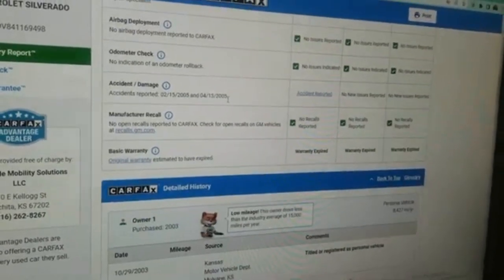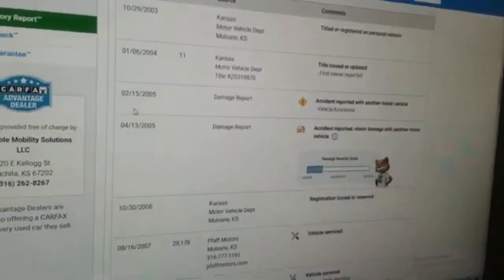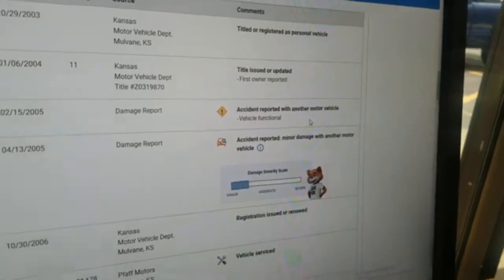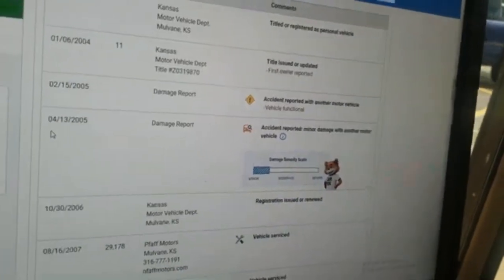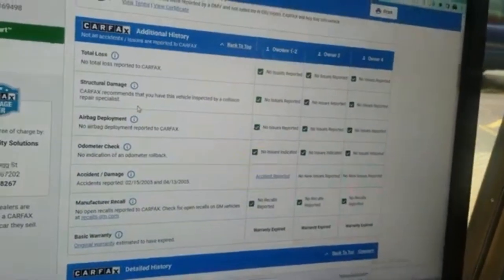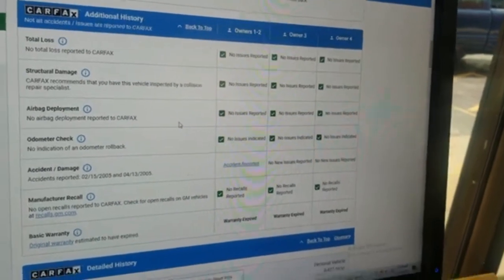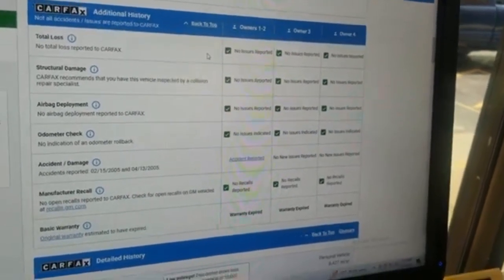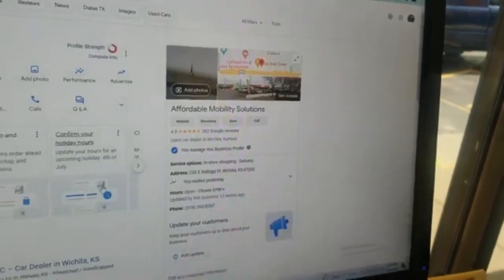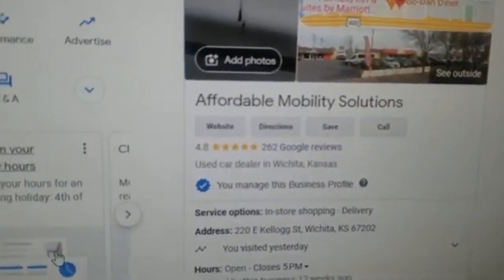And does show the accident was back in 2005, believe it or not, 18 years ago. As we scroll down, does show in February 2005, accident with another vehicle, functional. And it does show 2 months after that, minor damage. Again, Carfax shows no structural damage, airbags never went off, so obviously it was not a major accident, just a fender bender. I'm not opposed to buying something that's got paint work done on it before, especially when it's 18 years ago.